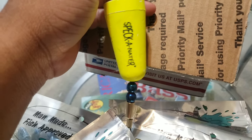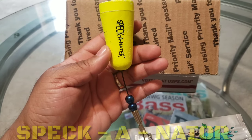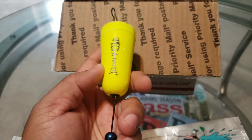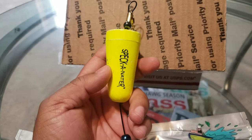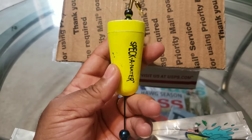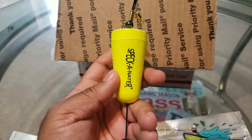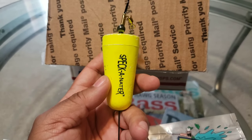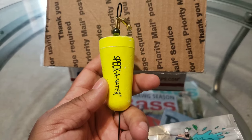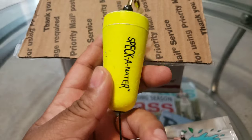Now these right here are the speckinators, and Red Alert Lures is known for this. Speckinator. See a lot of people using them catching redfish and other species. So I'll probably try this out. I could probably use this too when I go and do some saltwater fishing in like Tybee Island and some of the other places in Georgia where you can saltwater fish at.